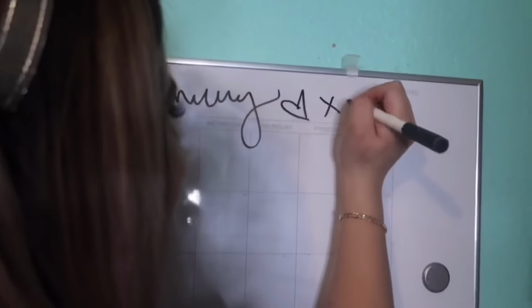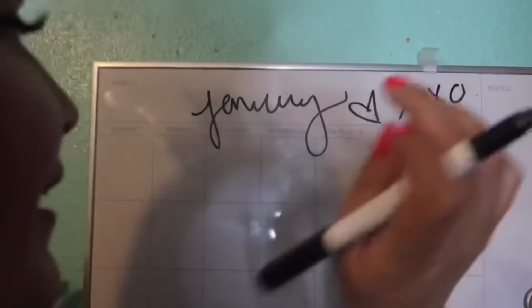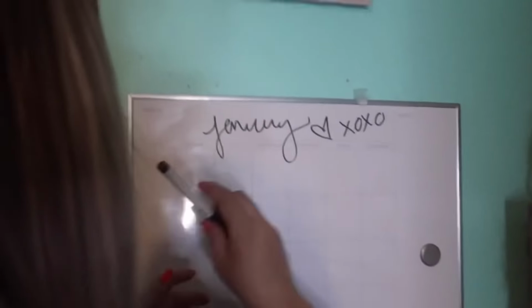Wait. Wait, because she's using my brand new pillowcase to erase my whiteboard. With the little heart on the side, XO, so they know it's me. That looks cute. You're ready for the new year. Thank you very much. You're welcome. That's what I'm talking about. That's what you need to do. That's gold. I need to coast it down.